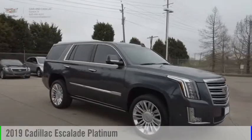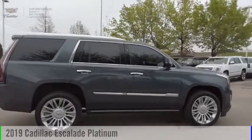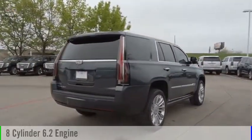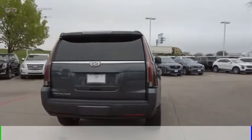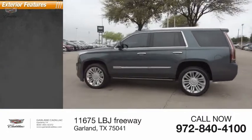Make a great choice today with the 2019 Escalade. This vehicle is powered by a rear-wheel drive, 8-cylinder, 6.2-liter engine, and comes with an automatic transmission. This vehicle has less than 20,000 miles. Here are some of this vehicle's great options.